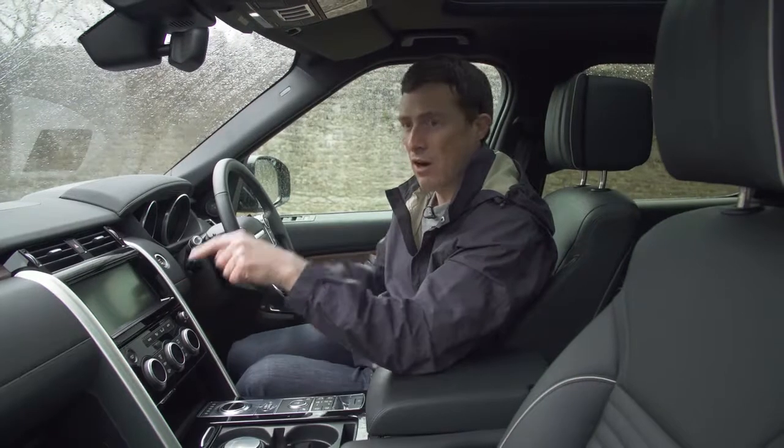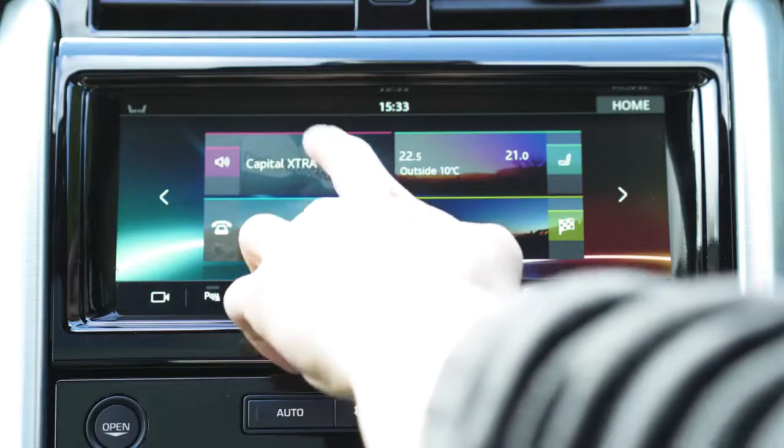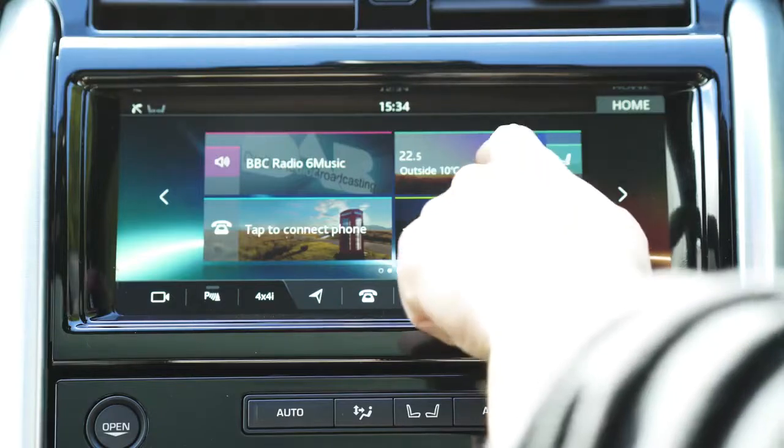The infotainment system on this car, because it's the HSE Lux, you've got the In Control Pro system. It's dead easy to use. It's a really, really nice system.